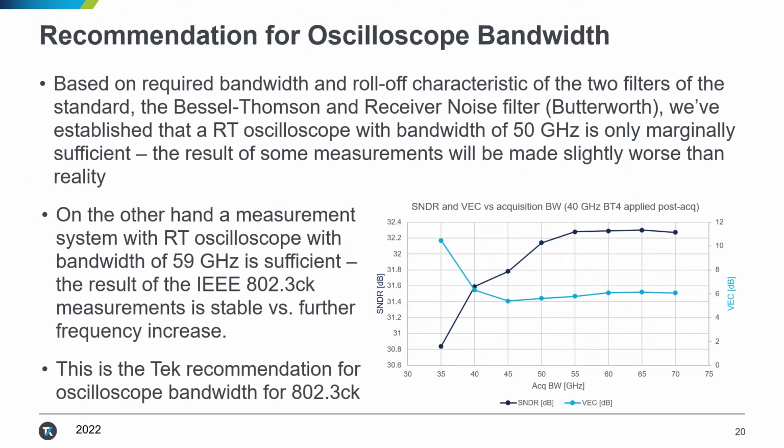Based on the required bandwidth, 40 GHz in the 802.3ck for the filters, and on a roll-off which passed the 40 GHz, which will provide sufficient accuracy for measurements, we established that 50 GHz oscilloscope is somewhat insufficient or only marginally sufficient, and there is a certain amount of penalty in the results left from the roll-off of the oscilloscope just past 50 GHz. For that reason, that would be a very marginal recommendation for the measurements of the standards.